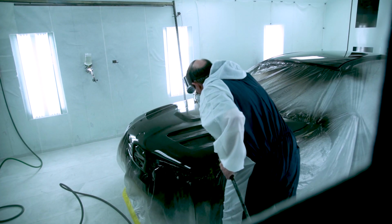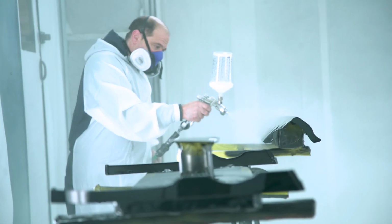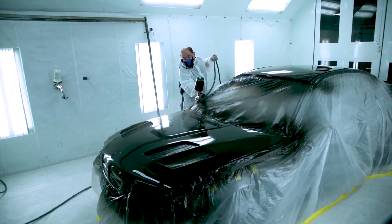The black paint almost looks wet. I'm actually kind of scared to drive it and get some bugs on it because the thing is perfect right now.